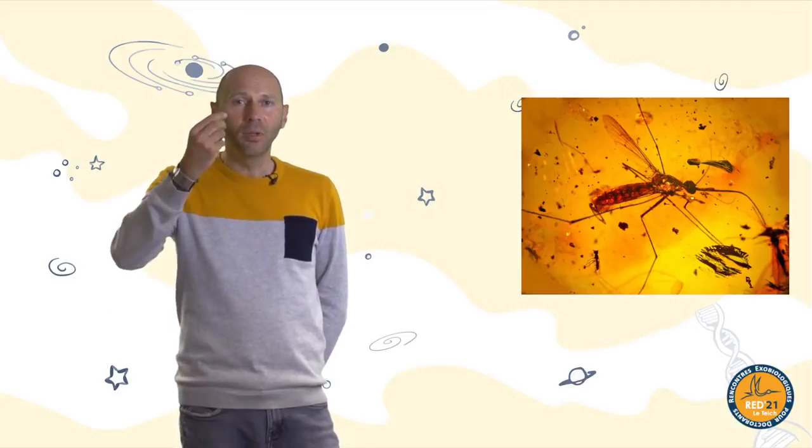Actually, the resin is flowing along the trunk, and by flowing, it's sticking life, which is living around the trunk, in the trees, and so on. So we have many insects preserved in ambers. We have even some feathers of protobirds or dinosaurs. We have lizards. We have all ecological elements very well preserved, and they are very old. They are minimum 60 million years. Of course, there are some ambers which are younger, some other ambers which are older, but here you can see a mosquito which is fossilized in an amber.